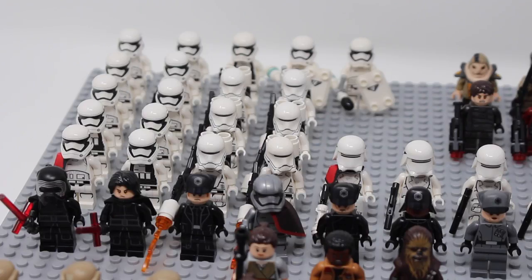And of course, behind the higher ranking officials in the First Order, we have the Stormtroopers. And there's quite a few types of Stormtroopers here. We have some officers, we have some heavy artillery guys, and of course we have the ones with the riot baton shields, which are awesome.